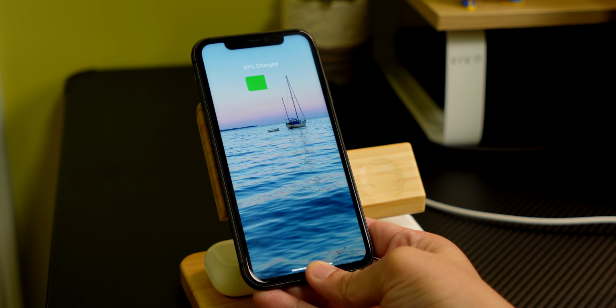There's also the convenience of wireless charging. If you do plan on getting this phone this year or next year, I would highly recommend checking the battery health before doing so. Anything below 80% will give you a hard time in lasting a full day.